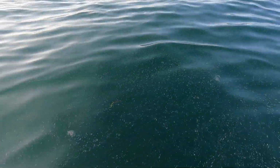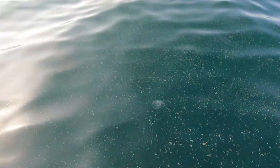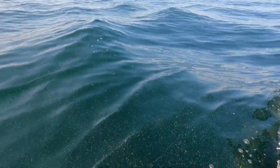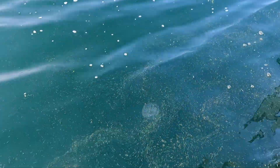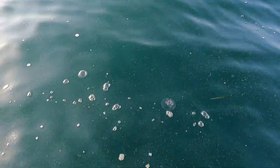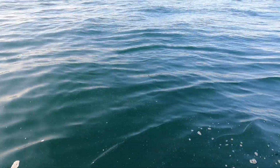Empty husks from where the dolphins are probably eating them, taking a bite out of them. Yeah, a few dead ones. Is that a crystal as well? Yeah, crystal jelly. It's dead. There's another one there. That one's alive. Oh, that's a compass, I think. Compass jelly. See four different varieties in.